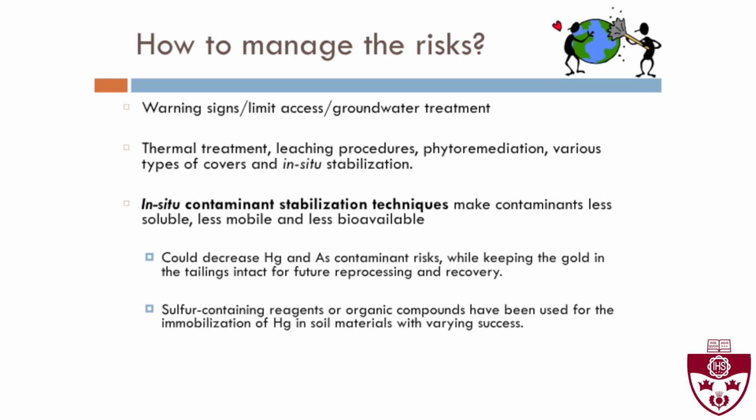So for mercury, one of the technologies that is being researched a lot now is something called thermal treatment. What that is, they basically heat up the contaminated material to make the mercury vaporize, and then they catch the mercury that way. Other things that can be done are different leaching procedures. So you can add a reagent to the material to make the contaminants more mobile and leach out, but then you have to have fairly expensive engineered controls to catch the leachate at the other end. Otherwise, you can run into problems with this leaching into receiving water bodies.